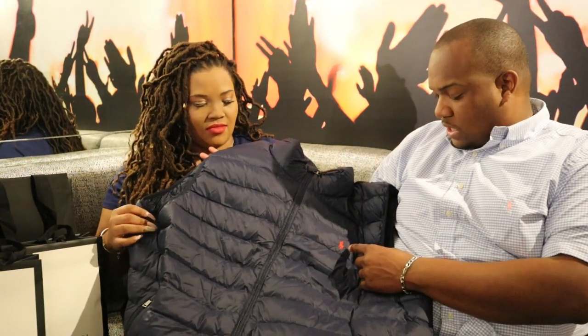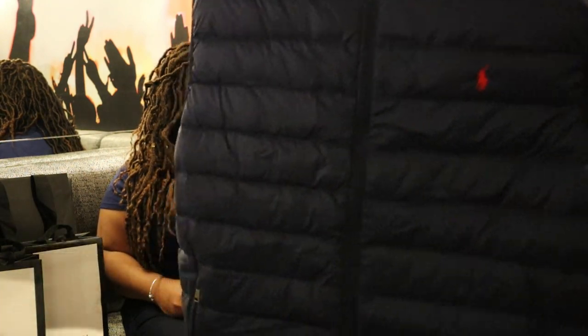It's just a vest. So this vest, I would say, is navy blue with a brighter red horse, and it's just like a puff vest.